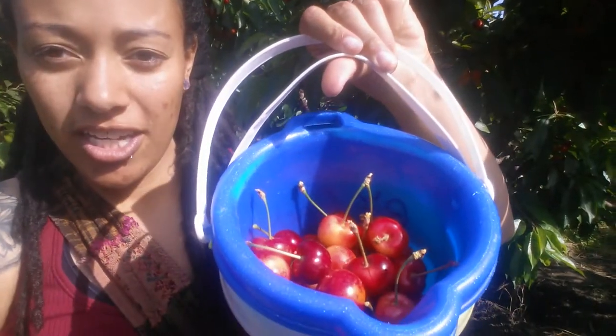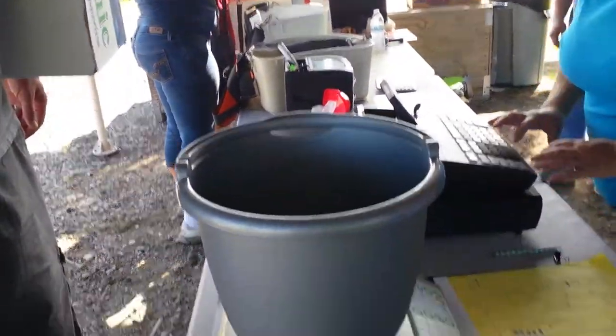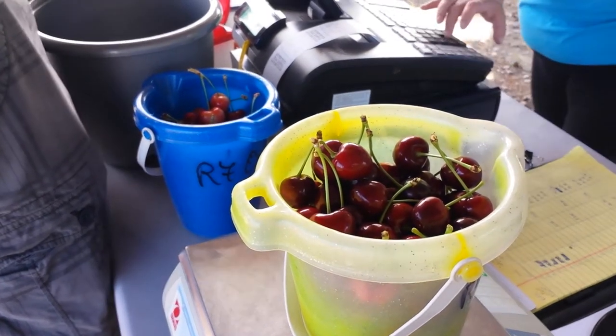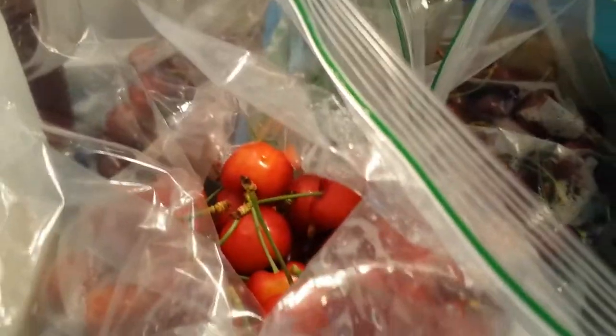But these are Rainier cherries. They're ginormous. Then we're going to go get a Bing and another kind later. And we're going to do 1 3/4, $16.50.